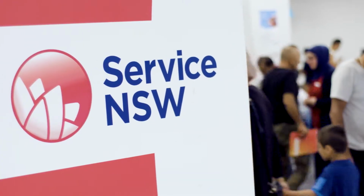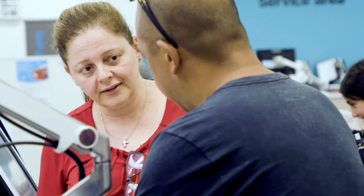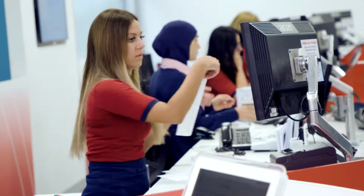Fitting a mobile service centre in the back of a bus is no easy task, but Service New South Wales is up to the challenge. There's a lot of areas that we just can't get a touch point into. They might travel in for an hour and a half just to do one transaction that needs to be a face-to-face transaction. From the get-go, we knew that we wanted to offer the whole range of services that we offer in a regular service centre inside the back of a bus.